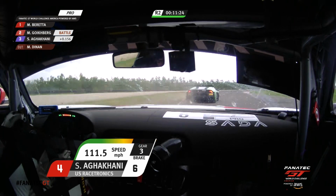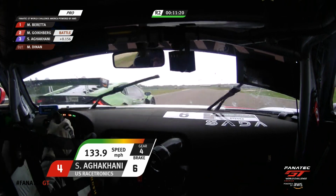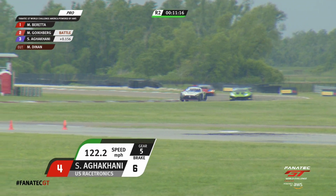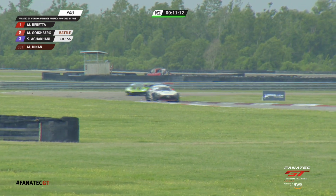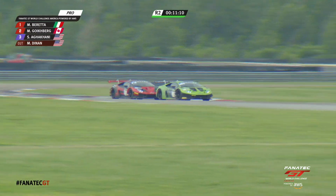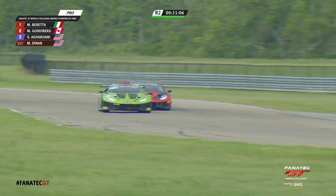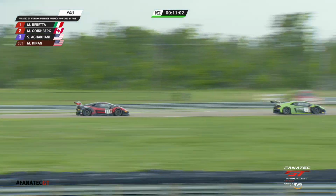Race control. Whoa, Goldberg dropped the wheel. He had his hands full. Does that open the door? Here comes Agakani with a head of steam, but he needs to get this sorted before they get to the S's. Oh, and he does. Goldberg's in the marbles, nearly off the road there. Wow. Yeah, he was trying to scramble in kind of recovery mode, and looked like he's doing a really nice job, and just missed his mark slightly there.